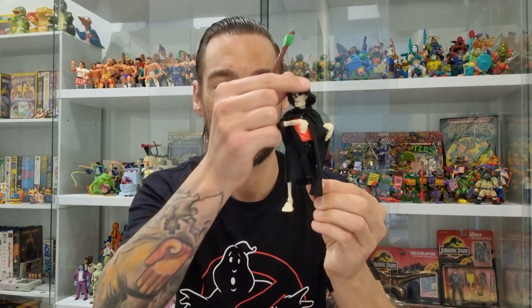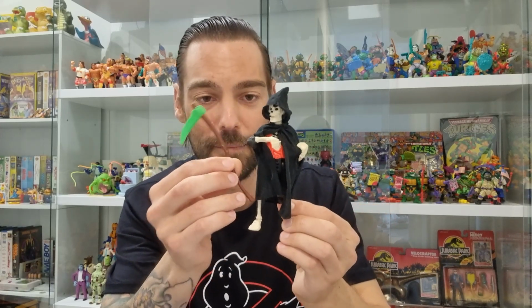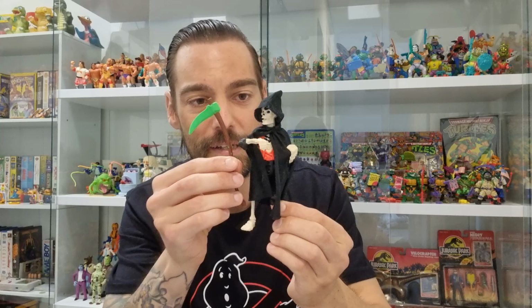Grim Reaper, this Death figure. How awesome is this figure, man? I was stoked with this. Definitely my favourite in the lot, but like I said, I'll share it with you in more detail. I just love the fact that you've got a nice cloaked Grim Reaper figure coming with his scythe, I believe it's called, or his sickle.